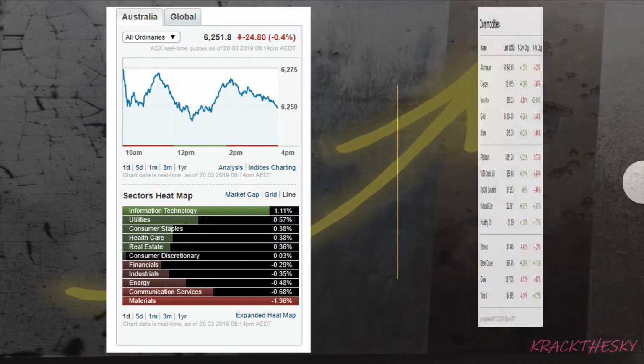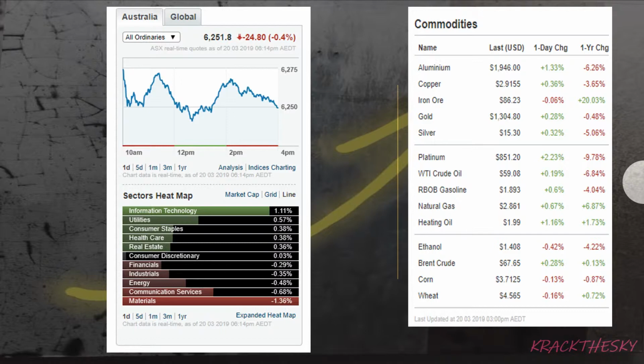So now a quick overview of what's been happening today. Down 0.4%, closed out at 62.51. Movers today on our heat map below, we had information technology, utilities, consumer staples, healthcare, real estate, all up. Commodities, we're looking at some slight movement on the upside for aluminium, copper, gold, silver, platinum. The petroleum products also up, including Brent crude.